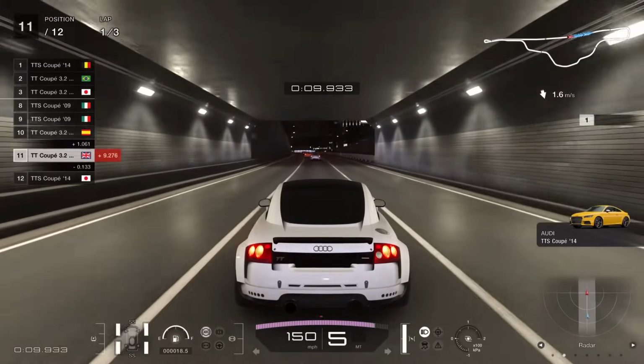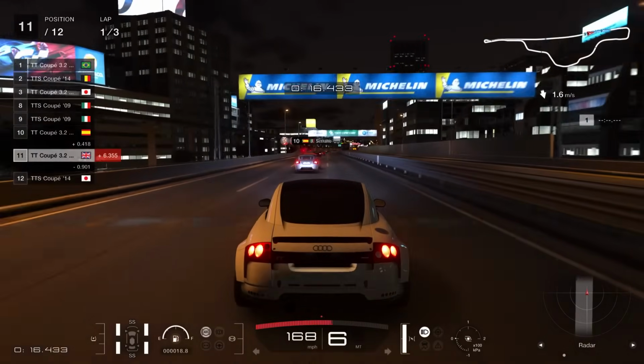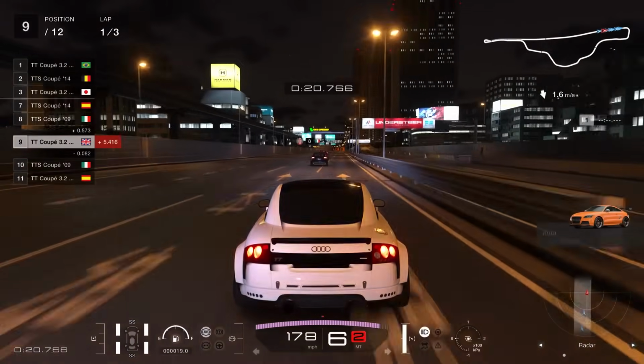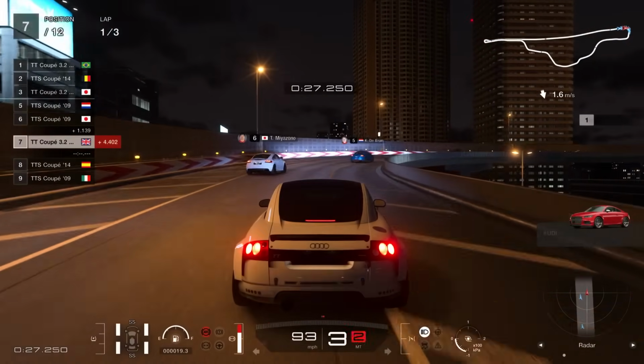Now just be aware that on these straights, the newer the car, pretty much the faster it's going to be. So some of these TTs do have a relatively decent top speed. Again, it is mainly the newer generations that seem to be much quicker in a straight line. Now I've gone for the original one. As you can see, we're just going to try and make as many moves as possible.